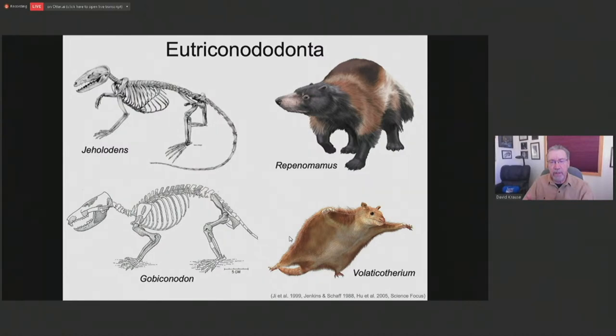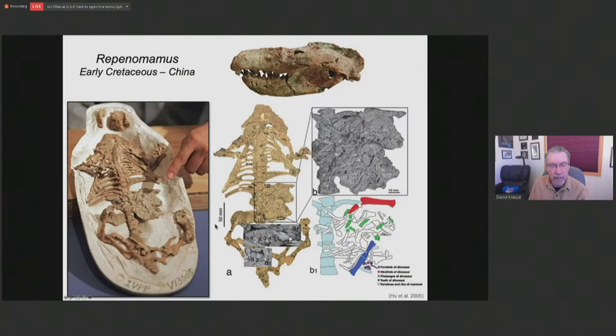Even more surprising is the fact that we have good evidence of what Repenomamus ate. And here is a specimen of Repenomamus. Up at the top, you can see its skull. And here you can see one specimen, and there's a mass of tissue right here. I'm not sure that you can see my cursor. And that is expanded here and even further expanded here. And when that mass of tissue was explored, it was found that it contained stomach contents.